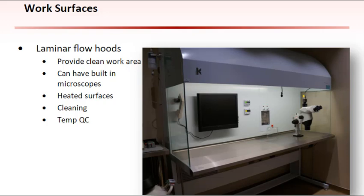Sperm processing ideally is done in a separate lab from the embryology lab, since ejaculated sperm are not sterile. When processing sperm that are positive for HIV, hepatitis B, or hepatitis C, it is advisable to process them in a biological safety hood, but not in a laminar flow hood.